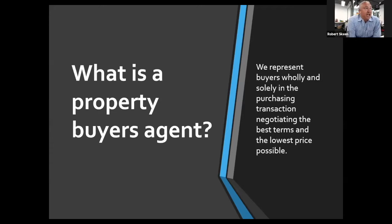Now, if you go back in history in Australia, I think 50 years ago, 50% of properties were sold privately, the other 50% were sold through real estate agents. And if you fast forward to today's times, you'll probably see that 90 to 95% of homes are sold through a selling agent. Why is that?